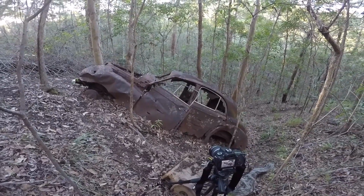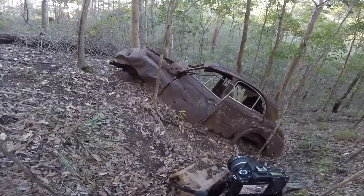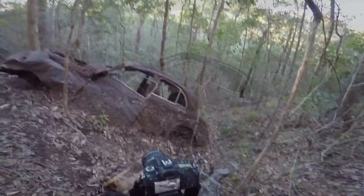Now the sun is going down. I've probably not got long to get some shots, because I've really got to slow this down now on the camera. I think the best shots are probably looking up this little gully, so we'll quickly go down and get some from there.